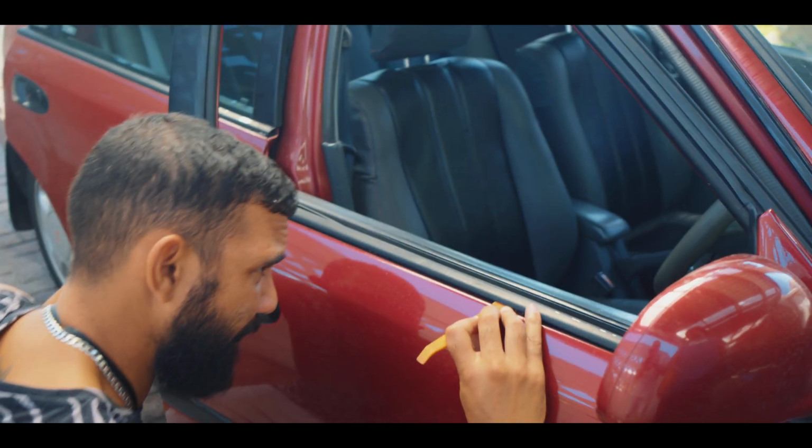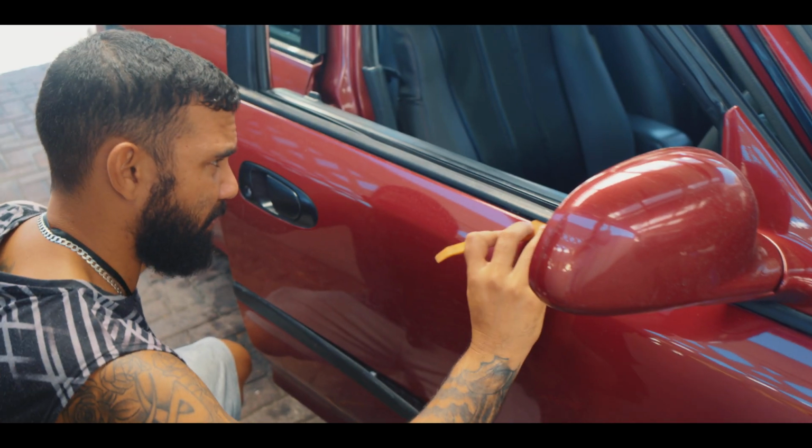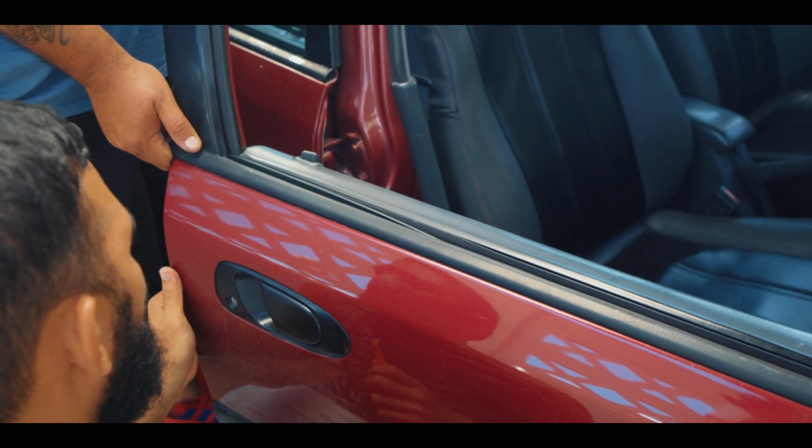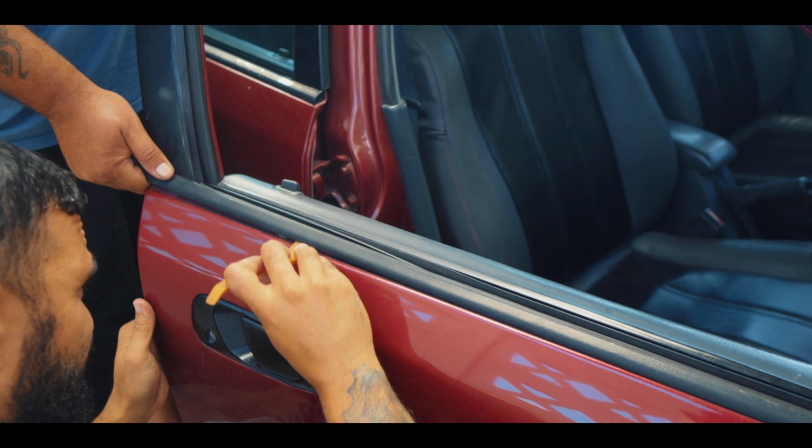Did you slide it already? There, you can feel it. It's clipping loose. Sliding with your back already. Yeah, just fine. Look at that.